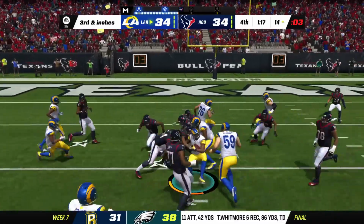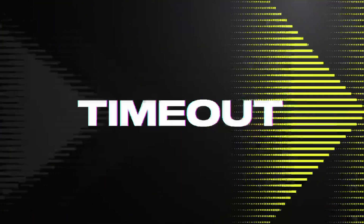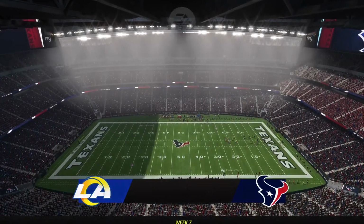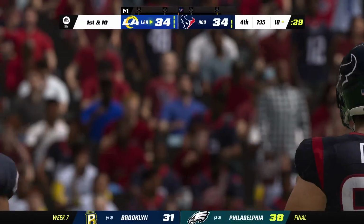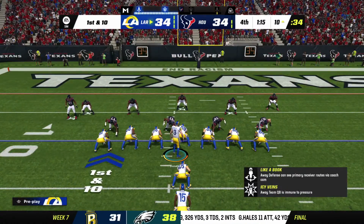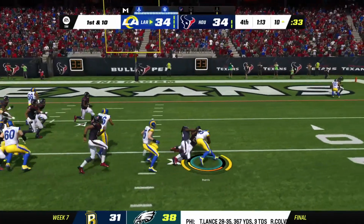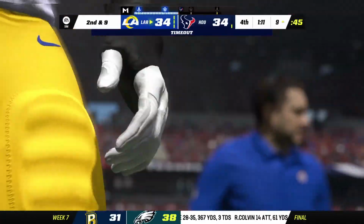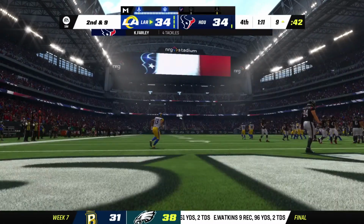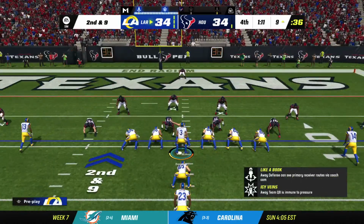Up the middle they go. Dalton. And he's able to pick up the first down before he's tackled right at the 10. Harris running straight ahead. And a short pickup there down to about the 9. Now the Texans will use one of their 2 remaining timeouts as they'll talk things over prior to this upcoming 2nd down play.